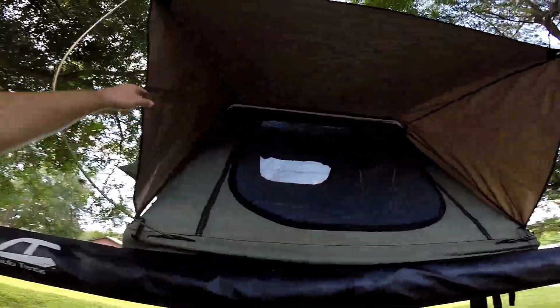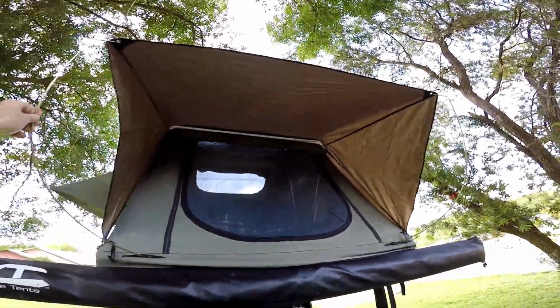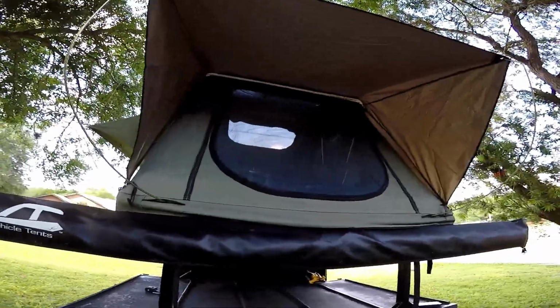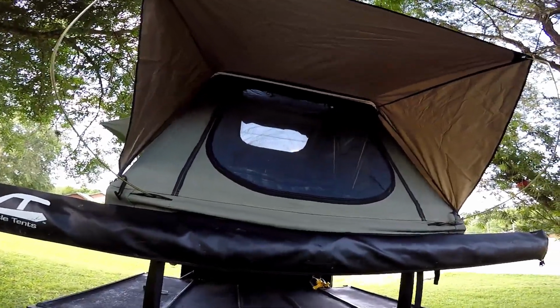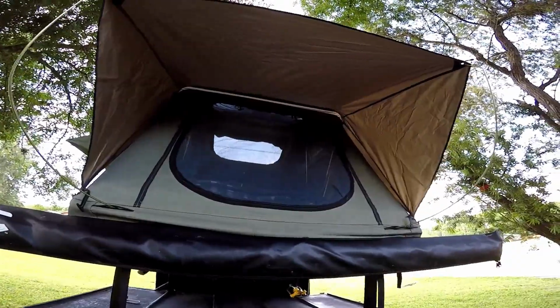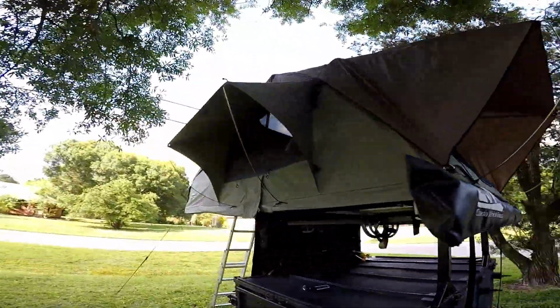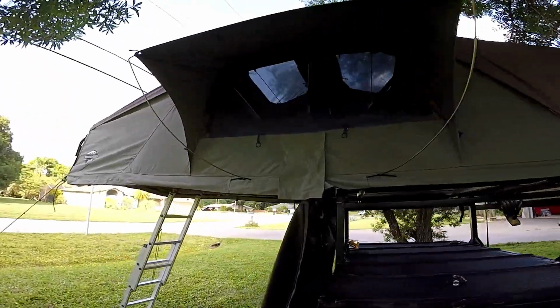They make them to really hold up. That's about the most you'll get when it's really windy. Plenty of ventilation once you open it up. You can have fans that will circulate the air in there, and it does really great. This one is their smallest one.